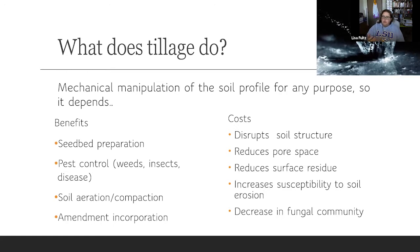Reducing pore space, which is going to restrict movement of water, roots, and microorganisms through the soil profile. We also see a loss of that surface residue as it gets incorporated into the soil profile. And this can be an issue, particularly in areas where we see high intensity rainfall events.